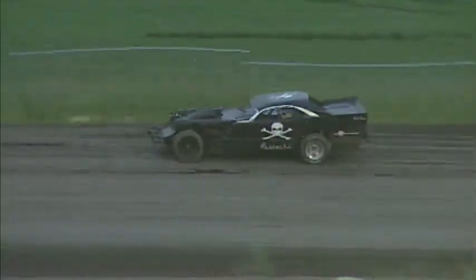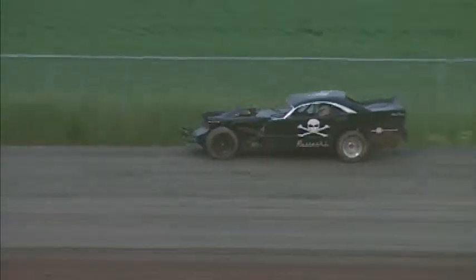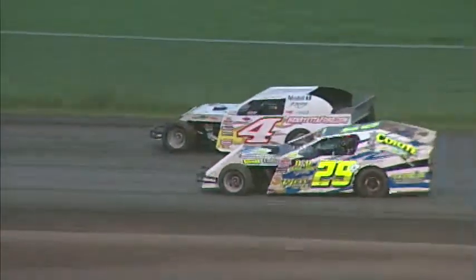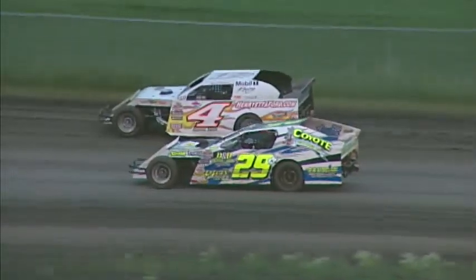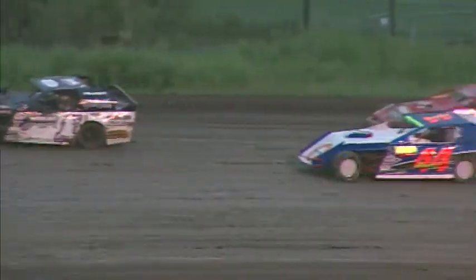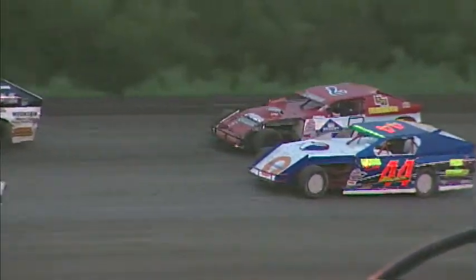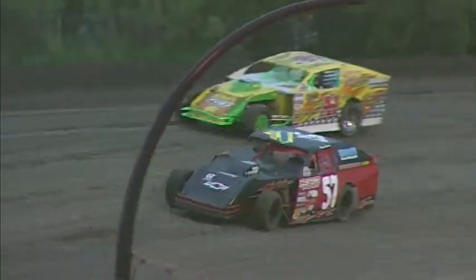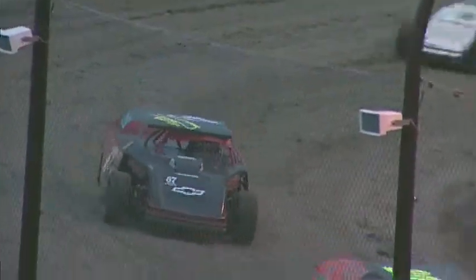We are lined up and getting ready to go racing. The pace truck continues to circle. 11 cars lined up for our main event. Pace truck from Winnipeg Dodge, Point West Auto Park.